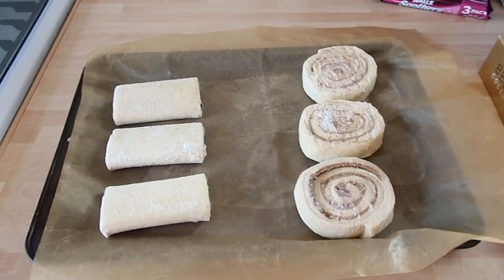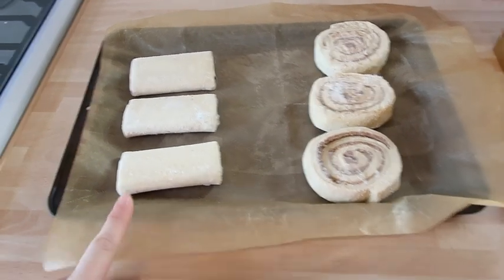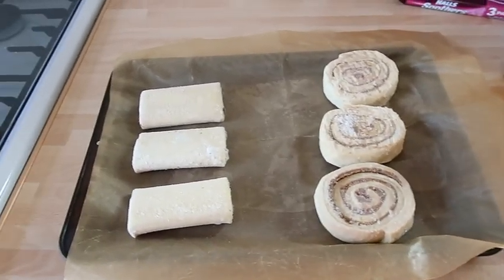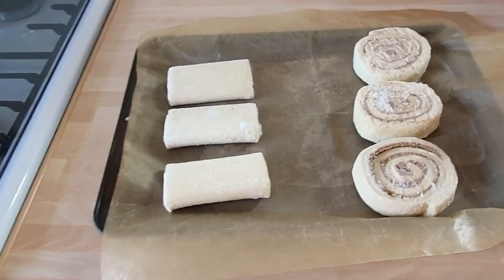So we've got some frozen pastries that I picked up from the garden centre yesterday. These are pain au chocolat and these are cinnamon swirls. I'm hoping that they are really good quality because they should be fresh. They've probably made them on site and then frozen them. So I'm going to pop them in the oven now and I'll show you what they're like when they're out of the oven.